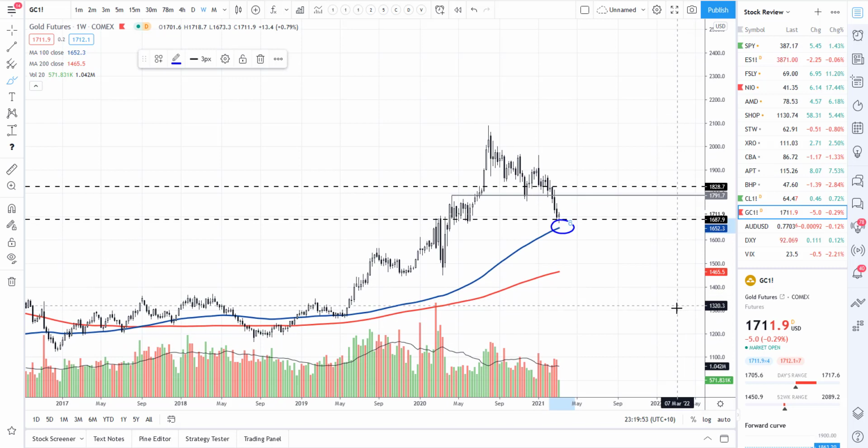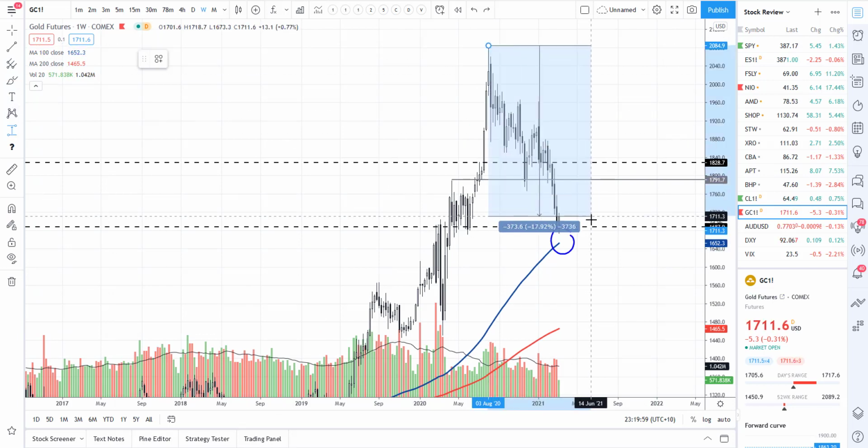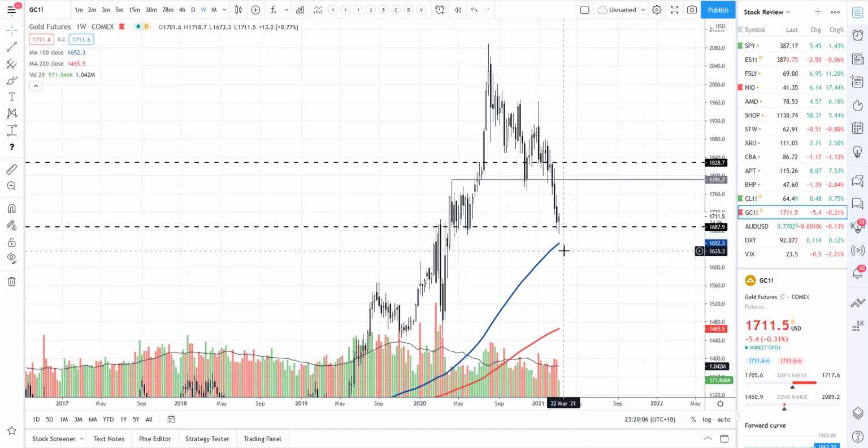So, I mean, gold, guys, eventually will possibly go higher. This is a dip buying opportunity. If you take a look at how far we've pulled back already, it's about 20%. If we come back down to the 100 simple, that would be a phenomenal dip buying opportunity for all you gold investors.